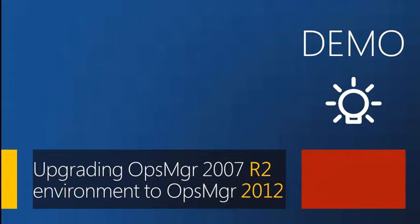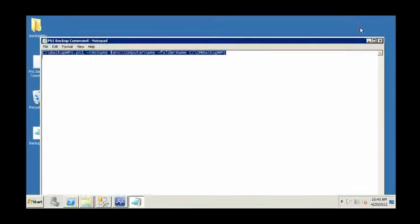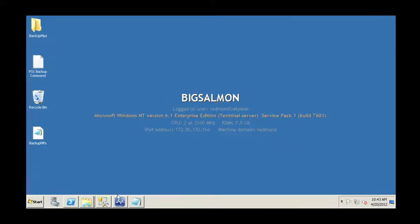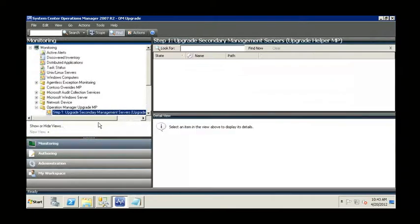So I wanted to show you the new R2 to 2012 upgrade experience and walk you through a quick demo of that. So again, this is my server that I have here, which is an R2 environment. I have my R2 console open.